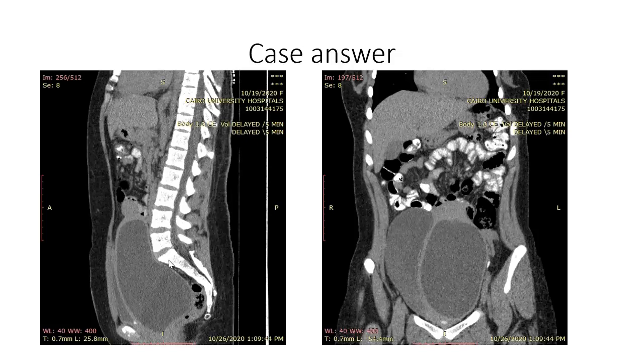We found this appearance: a markedly distended vagina with hypodense fluid inside, so it's likely fluid and not blood, but on CT we could not guarantee that it's completely fluid or whether there is a blood component inside. We see the urinary bladder here. This is a sagittal reconstruction, and it is very important in pelvic cases to do reconstruction in order to see the anatomy of the pelvis, sagittal and coronal.